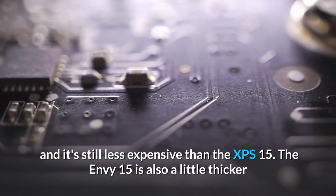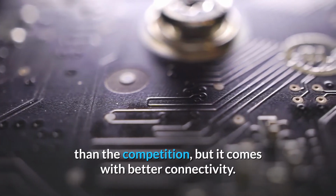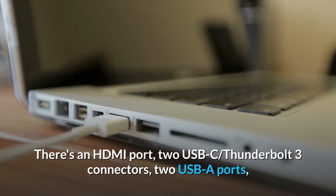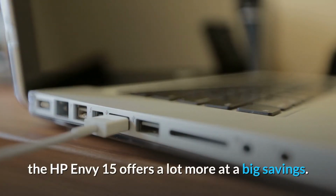than the XPS 15. The Envy 15 is also a little thicker than the competition, but it comes with better connectivity. There's an HDMI port, 2 USB-C, Thunderbolt 3 connectors, 2 USB-A ports, and a micro SD card reader on the Envy 15. All things considered, the HP Envy 15 offers a lot more at a big savings.